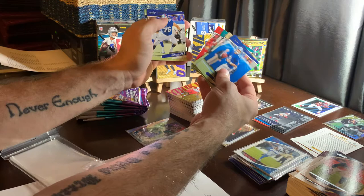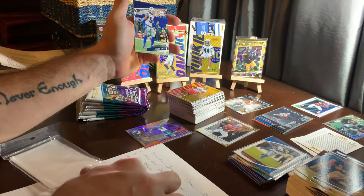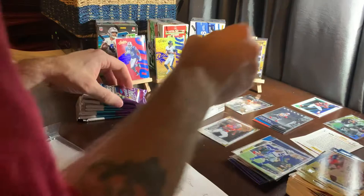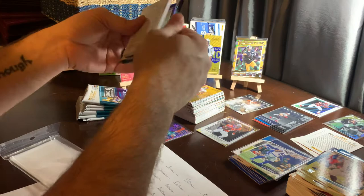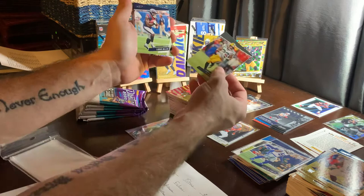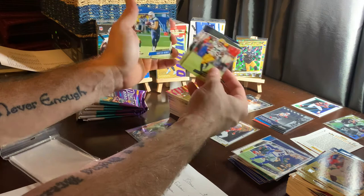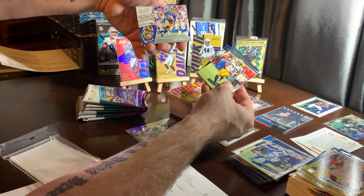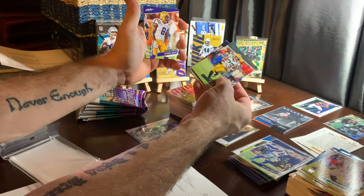Then we have a blue foil Jalen Smith for the Cowboys. And then Derrick Brown, Panthers rookie. Aaron Jones, Packers. Lamar Miller, Texans. Darren Waller, Raiders. Hunter Henry, Chargers. Akiem Hicks, Bears. Quenton Nelson, Colts. Prestigious Pros, Aaron Donald for the Rams. Then our rookie is Patrick Queen for the Ravens.